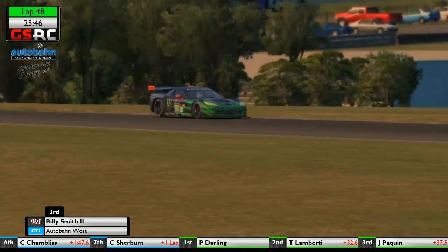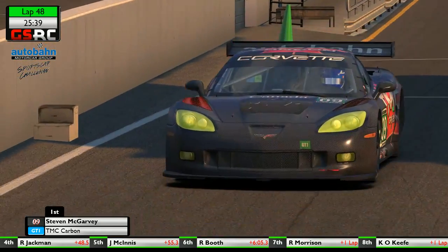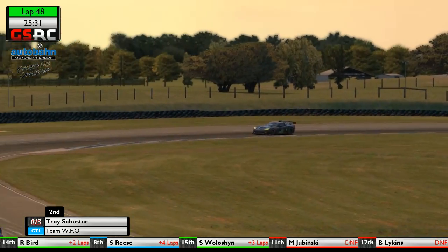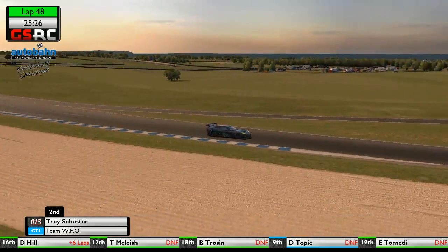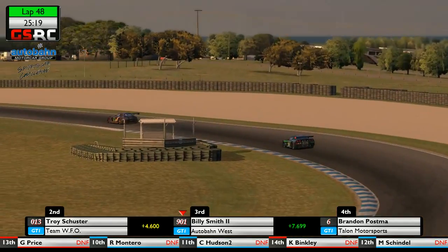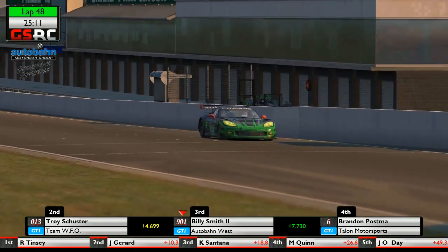Now, Bill, didn't you say these guys had a small coming together earlier for a position? Yeah. In fact, if I remember right, was it Smith and Schuster that banged doors at Watkins Glen last season? I think Billy Smith's been in it with a lot of guys. He had a nice little battle with Dino Topich as well. That's what I like. I mean, he does not shy away from racing hard. It should be fun to watch. It was Topich at the Glen and then Schuster at Daytona.